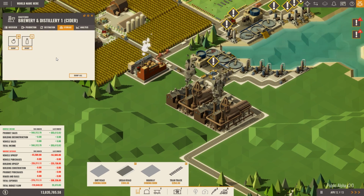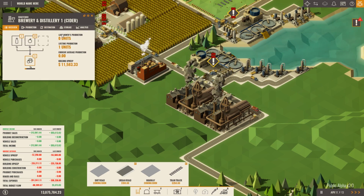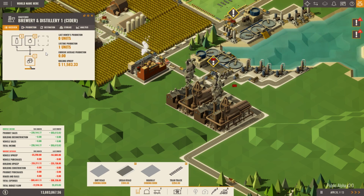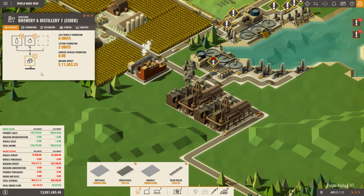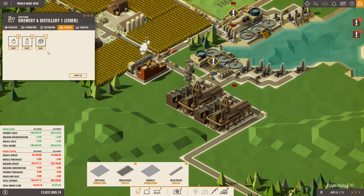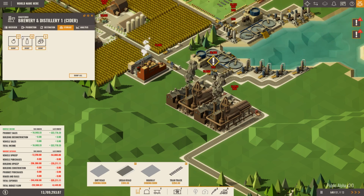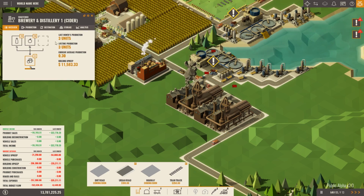That now the cider place, the brewery distillery, should start producing the actual cider. Which, if we come over here, we can see the 9 bottles, 19 apples. They are producing the cider, which is excellent. Go over here to storage. We have 2 in stock now. It's going to continue to go up, mostly because we're not selling it yet. 3. It is a very slow process, as you can see here.